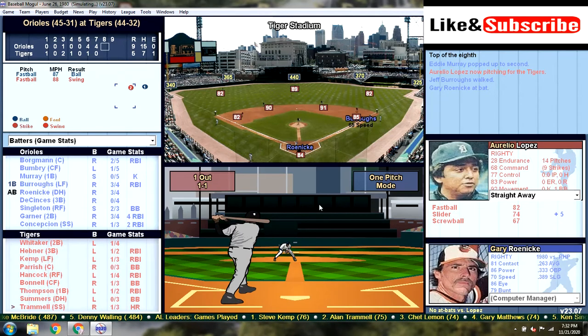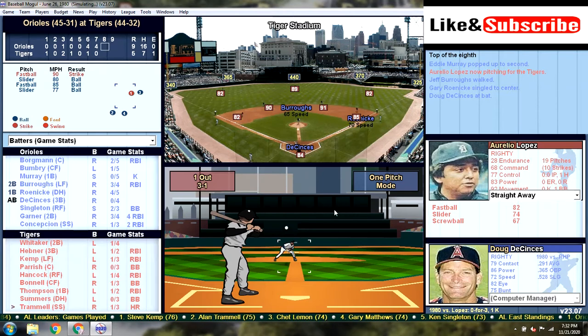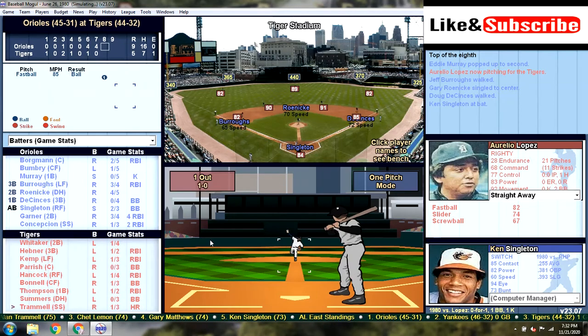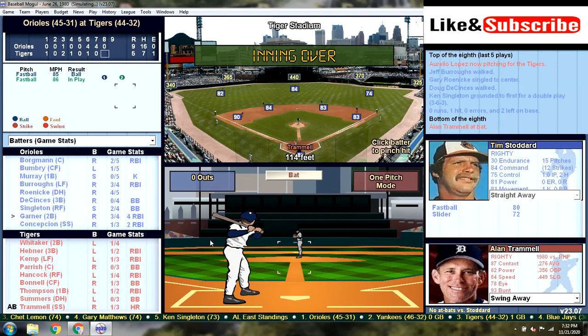And a base hit back up the middle by Reuschel. So we've got nothing going for us now. So 1 down, runners at first and second for Doug DeCinces, and he walks DeCinces for the bases loaded. So this is so frustrating, but Baltimore is clearly the better team as Kenny Singleton comes up. He's going to ground it to JT, who booted it last time in this situation, and here he handles it cleanly for a double play, and we get out of it.